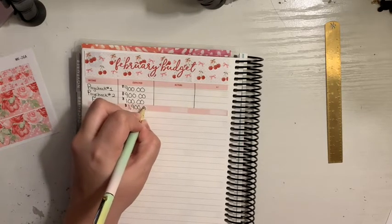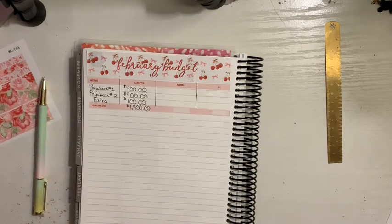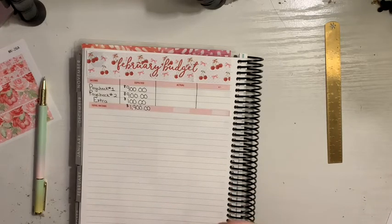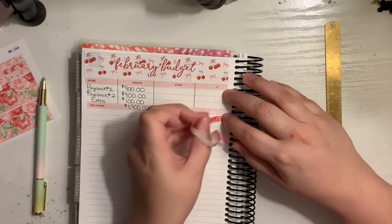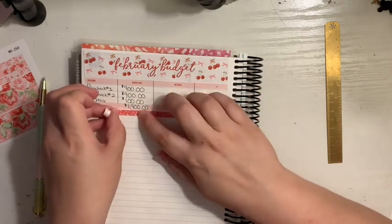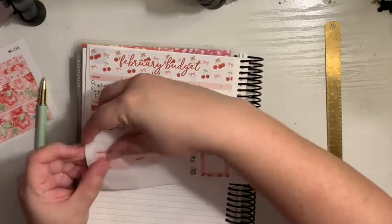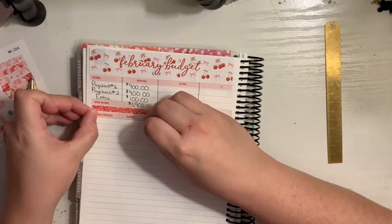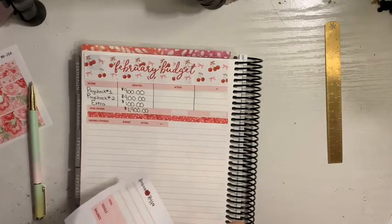Which is not a lot, but I can try to make it stretch. Now this is just expected, so actual will be different. So I'm gonna reuse this washi because it's beautiful and I do not want to waste it. It's looking very Valentine-y. So we're gonna take variable expenses and we're going to place them right here. Okay. And then I'm gonna put fixed expenses over here.